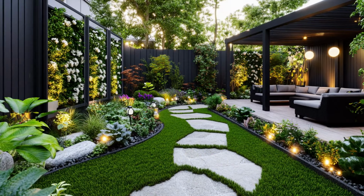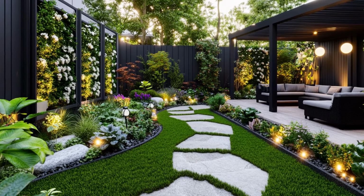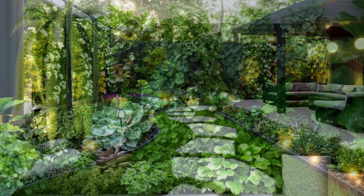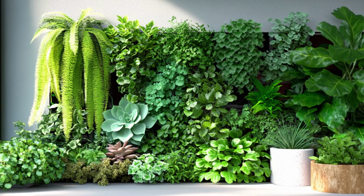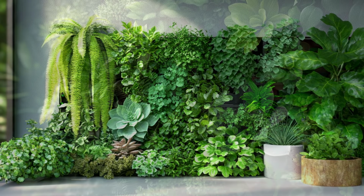A vertical garden's success depends heavily on the right plant selection. For 2025, drought-resistant and low-maintenance plants are trending, especially given the growing concerns around climate change and water usage. In this makeover, succulents, ferns, and trailing ivy were strategically combined to create texture and depth.